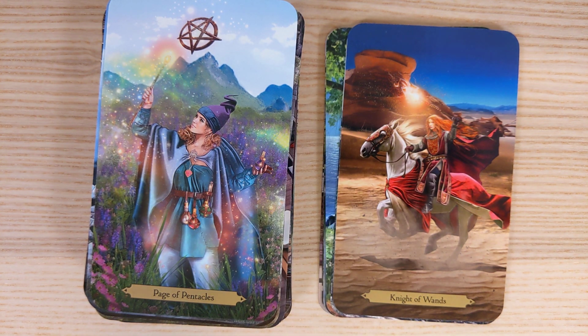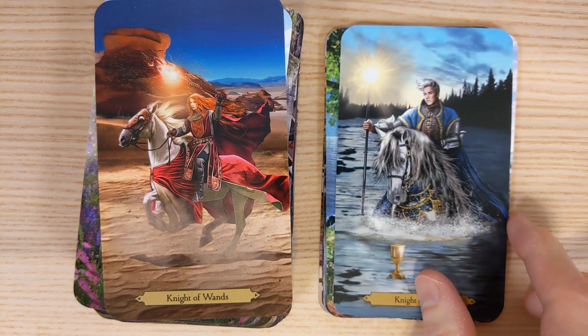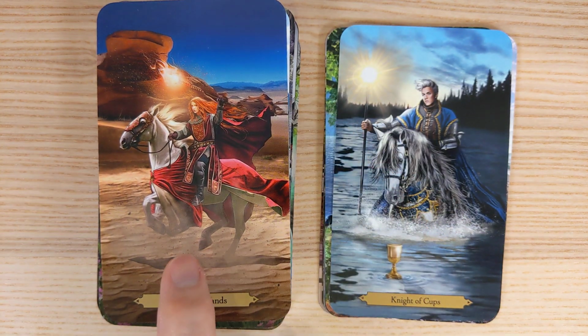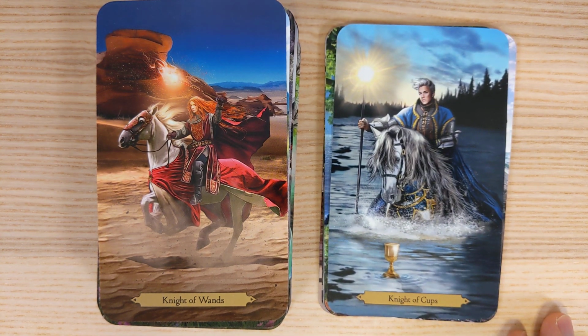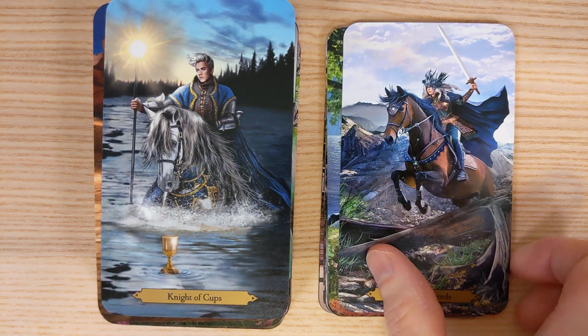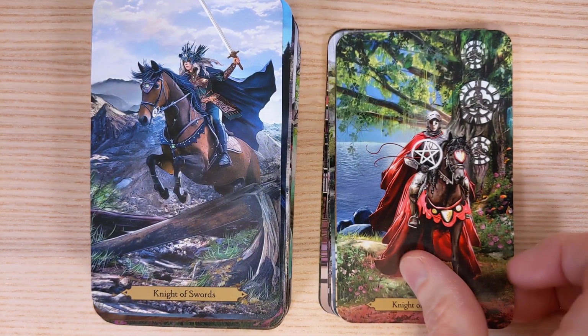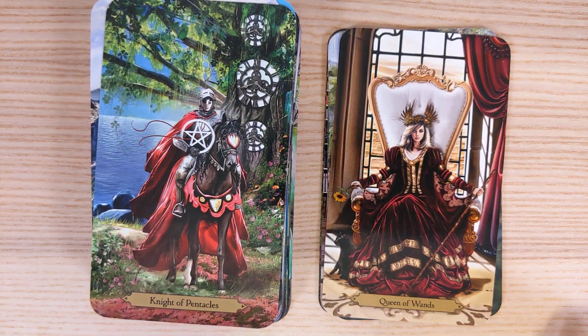The Knight of Wands, very, very active. Much, much more active. Knight of Swords would be interesting too, because he's the most active, but the Knight of Wands is extremely active. A lot of movement in that direction. Knight of Cups is almost drowning, is almost in trouble. Knight of Swords, there we go. The most action-packed one of all. Makes sense. And the Knight of Pentacles, pretty much standard, looking at their domain, enjoying what they have planted, the seeds.